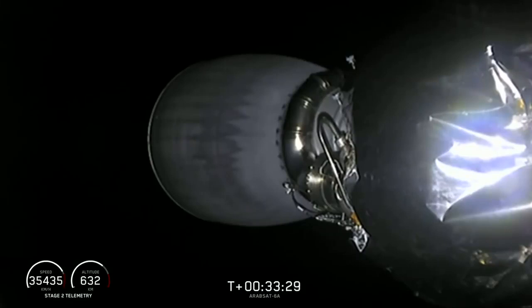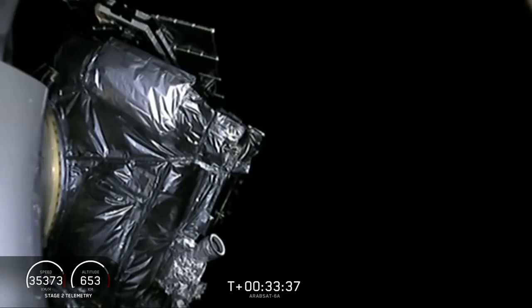Welcome back. T plus 33 minutes, 29 seconds since liftoff. We're about half a minute away from the deployment of the Arabsat 6A satellite. Now, currently the second stage has begun a slow spin up. That'll help stabilize the satellite. It'll retain that spin when it separates from the second stage.